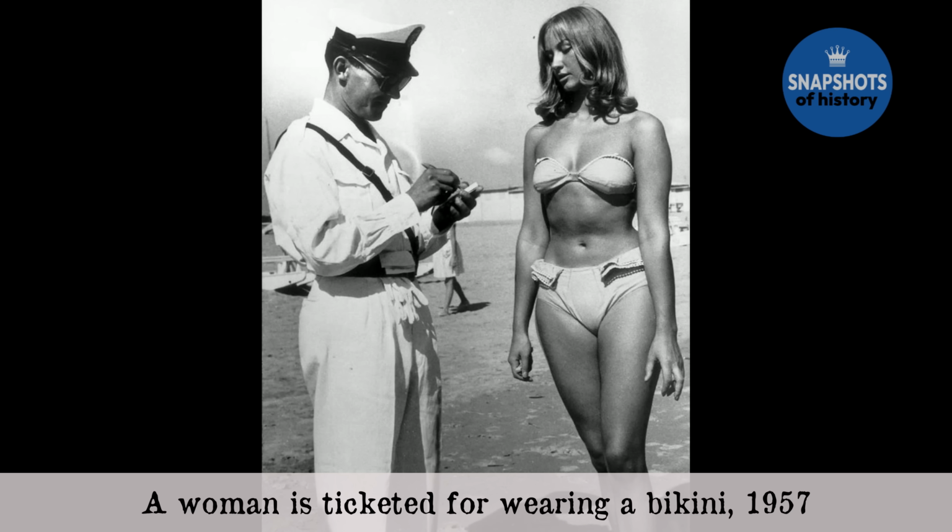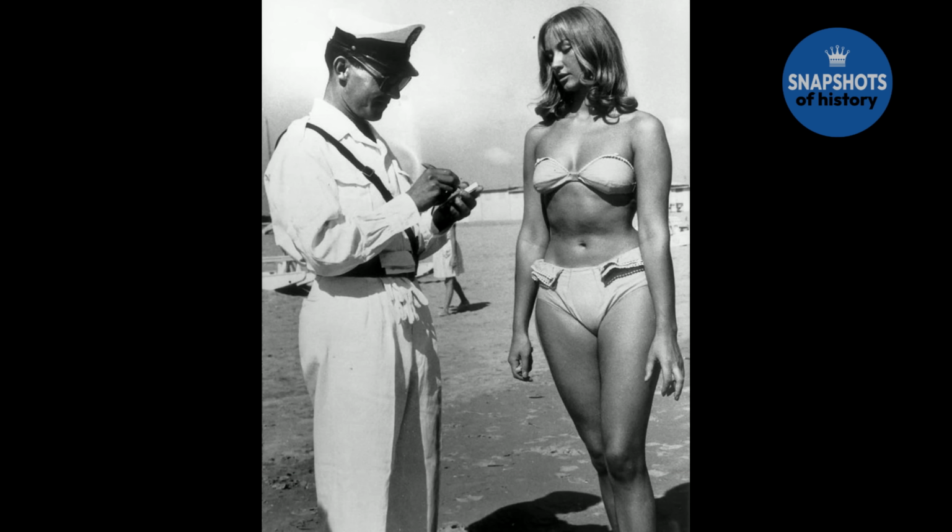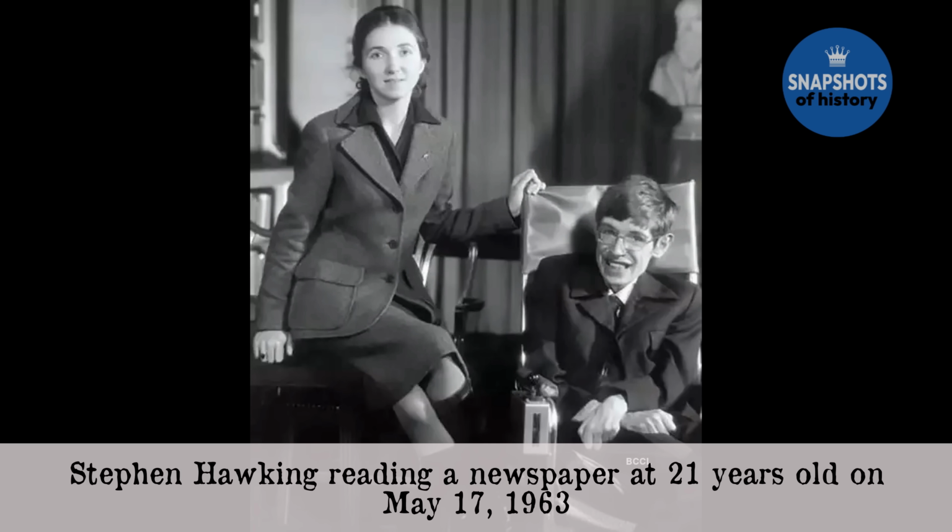This photo shows a woman getting a ticket for wearing a bikini. The year was 1957. Here's a photo of Stephen Hawking looking very young. He's reading a newspaper at the age of 21. This was taken on May 17, 1963.